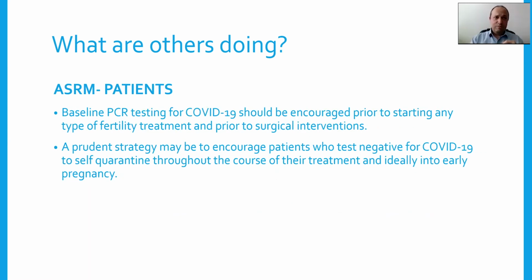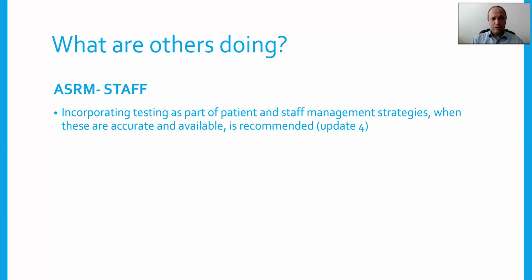So the ASRM take a slightly more similar approach to us. They suggest a baseline PCR test at around the time of starting treatment and prior to any surgical intervention. And they also state that it would be prudent to encourage patients who test negative to self-quarantine throughout the course. So that's a bit like that code of conduct that we talk about our patients signing up to. It's saying that you will not expose yourself to any risk of COVID-19 infection during your treatment.